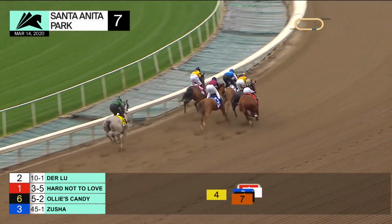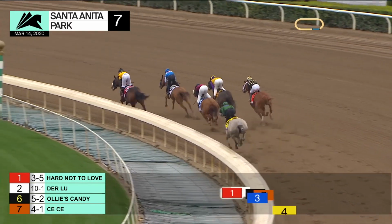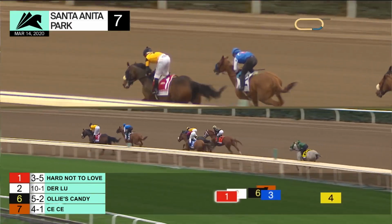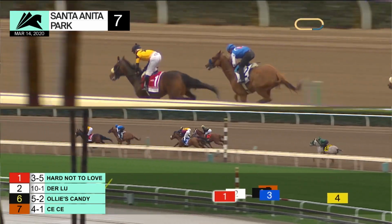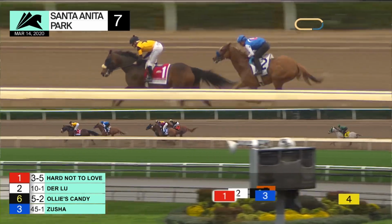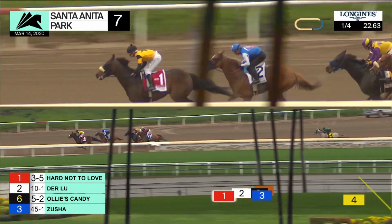And the number 5 horse is Cece, another horse who has been very inconsistent as of late. And the connections have tried for a very long time to figure out what Cece wants to do. Does she want to go long? Does she want to go short? She had 2 breakout Grade 1 wins toward the beginning of last year. In March and April, she won the Beholder Mile and then the Apple Blossom.